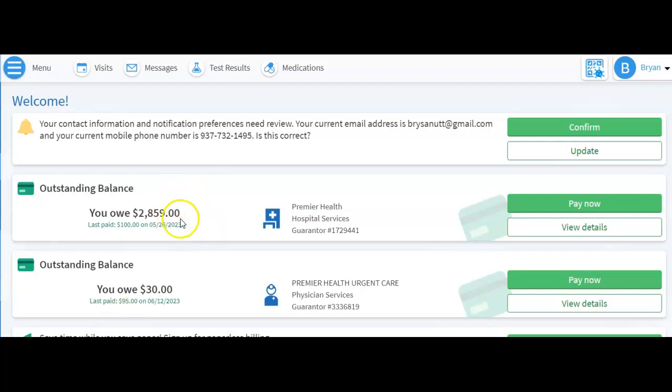Now, these are some of the bills that I have been paying for years. This one was almost $7,000 when I started on it. I've been paying 100 a month on that one. This one here, I got it paid quite a bit. Only $30 on that bill.